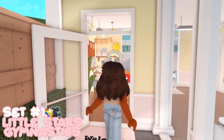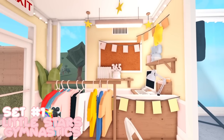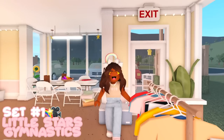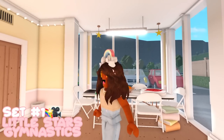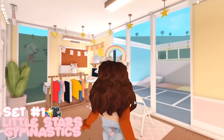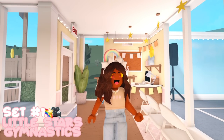And then when you finally get inside, we have the area where you can come and check in. There's also a few clothing pieces for sale, and a cooler if you need some drinks. This is just a table where the kids can sit down and do their work or have a snack. These chairs are for the parents or guardians to observe the class that's going on.